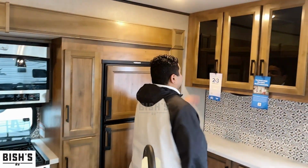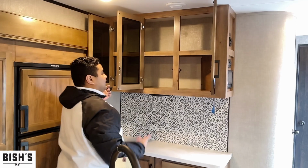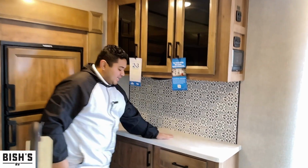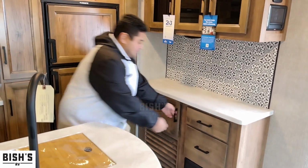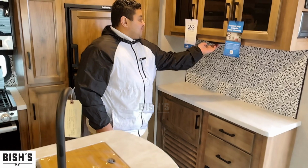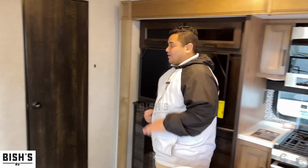Really nice. You also got some storage up here too, so you can put your plates, your mugs, or get creative with the space and put anything else in there. And just nice shelving you got here. Jeez, so many places and chances for storage. I mean, they're really taking care of you here. You even got a light right there. Bam!